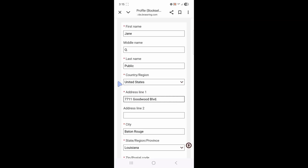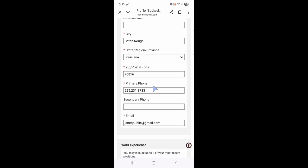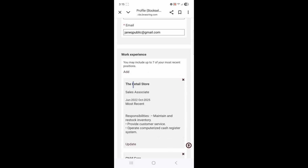Alright, so after we upload our resume, or if you type this out, we'll just have to put the first name, the last name, country, your street address, your phone number. You don't have to put another phone number. All of these ones with these red asterisks are the only required part of the application. So we don't need a secondary, but we do need a primary, and we do need an email. You don't have to format your phone number exactly like this. This is just how it formatted because of the resume. It's fine.